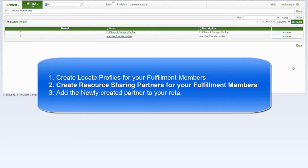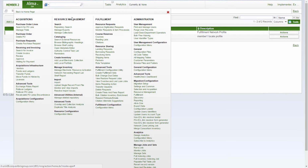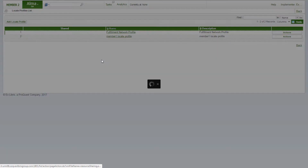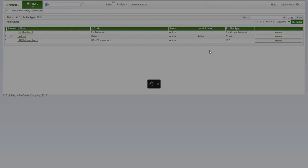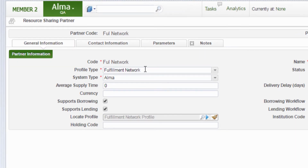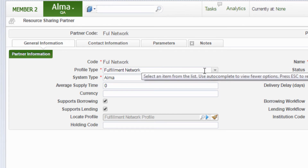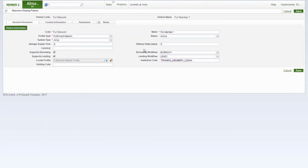And now it's time for step 2, create a resource sharing partner for this fulfillment member. So go to Alma menu, Resource Sharing Partners. To add a partner, click Add Partner. In my case, a resource sharing partner for fulfillment member 1 already exists. Let's take a look at the settings. Give it a code and a name, and here's the important part, the profile type has to be fulfillment network. And the system type must be Alma. Other configurations are as usual.